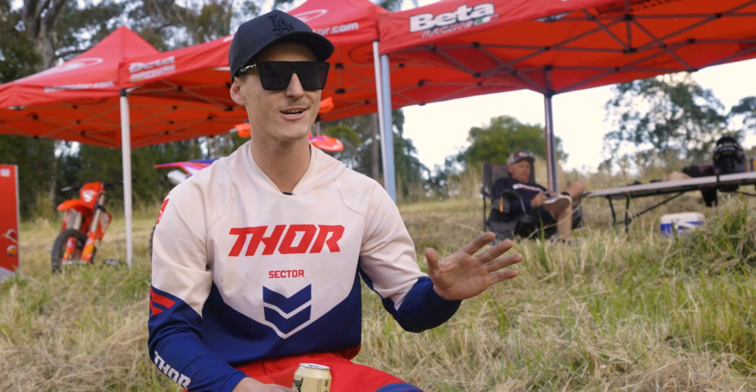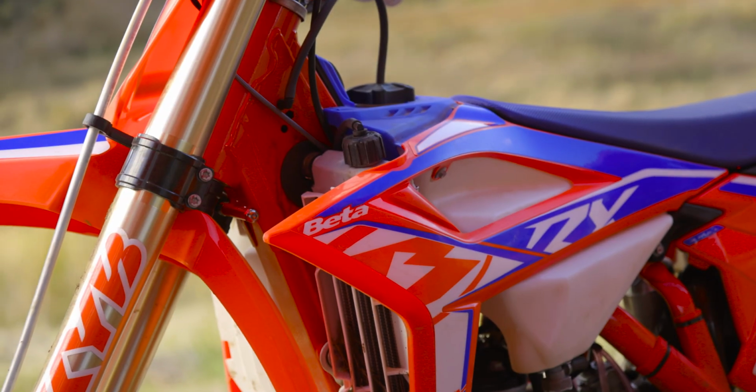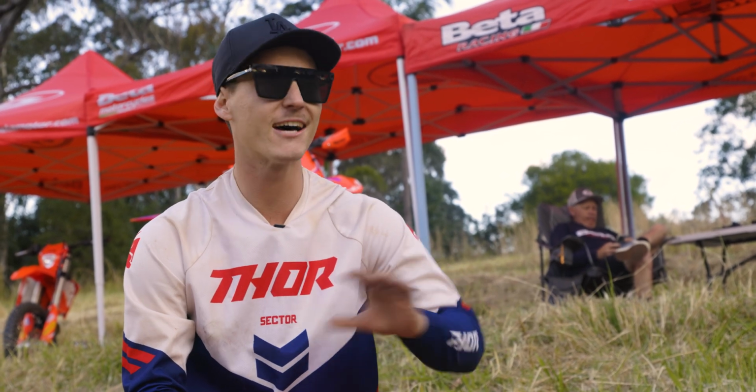I definitely never thought I'd own one, and I'd actually considered it after today for sure. Yeah, it was definitely a standout for today. The RX300 motocross bike was definitely a weapon. I do like my motocross, so if I was to do a motocross and enduro, I'd love to have one in the garage for sure.